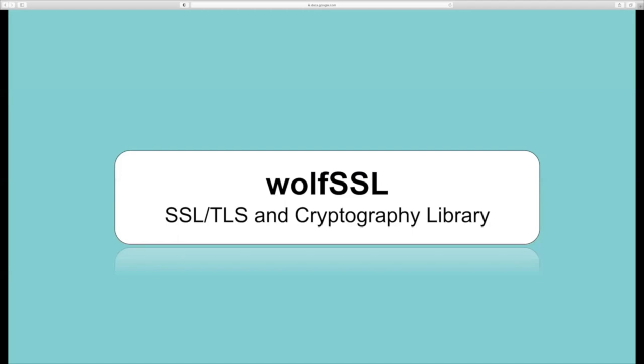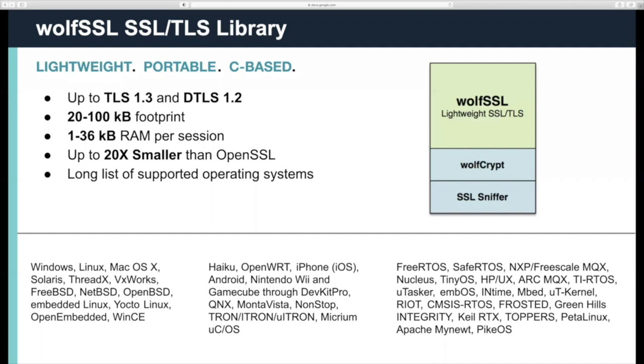Hello, my name is David Garski, and today I'm going to talk about our wolfSSL libraries. We'll start off talking about our TLS and cryptographic library that are bundled together. wolfSSL is a lightweight library designed for portability and configurability. It's written in C with many wrappers available.